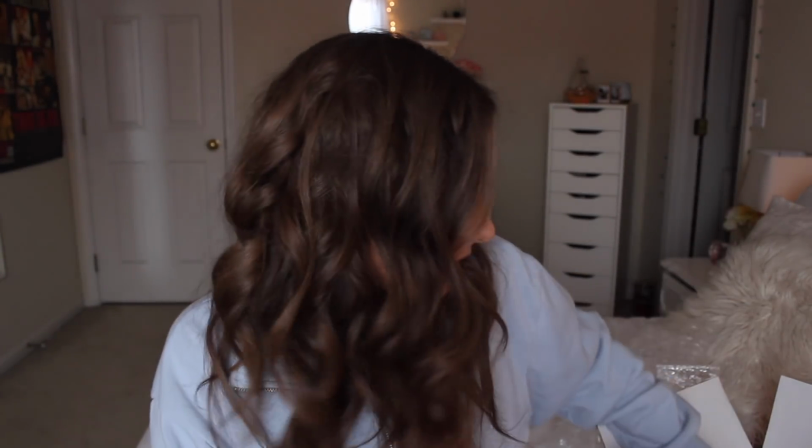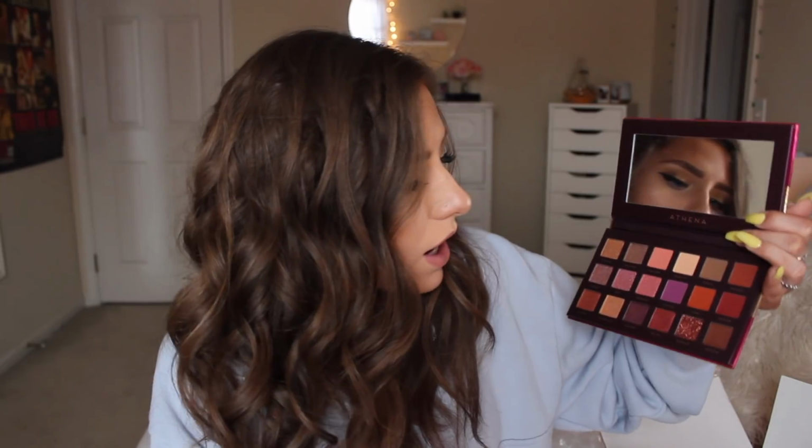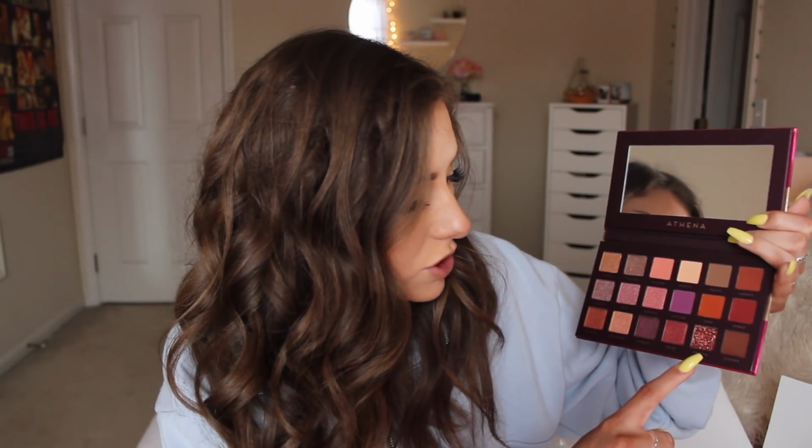Next up is this palette. This is the Athena palette, and this one is a bigger palette. It's got 18 colors, and it is most definitely a dupe of the Huda Beauty Desert Dusk. I know there's two of them. There's Desert Dusk, and I can't remember what the second one's called. So this one is a dupe for the original Desert Dusk, I think, and it's really pretty. This color on the original palette by Huda is very, very glittery.